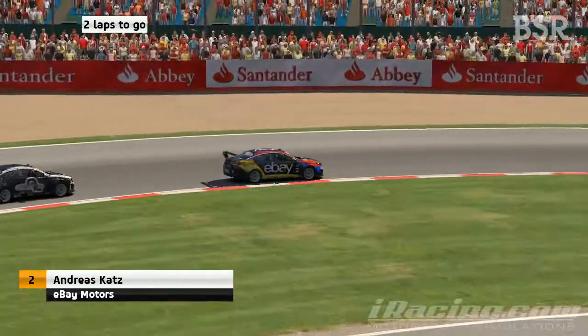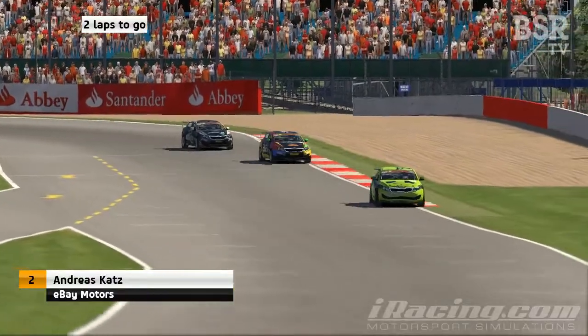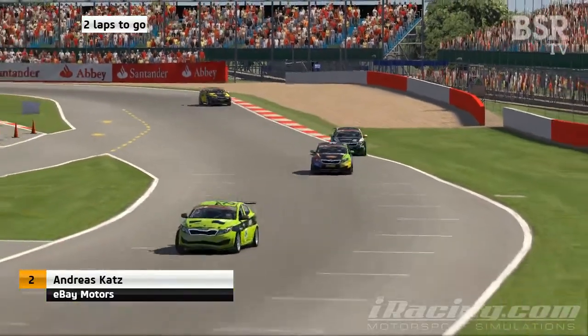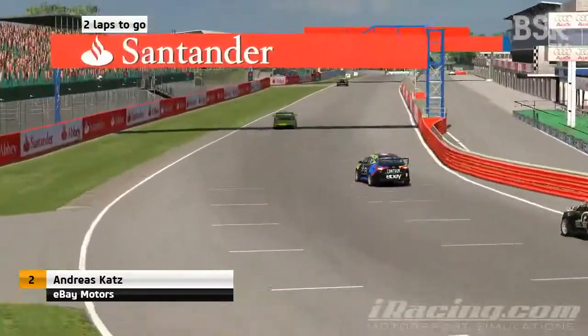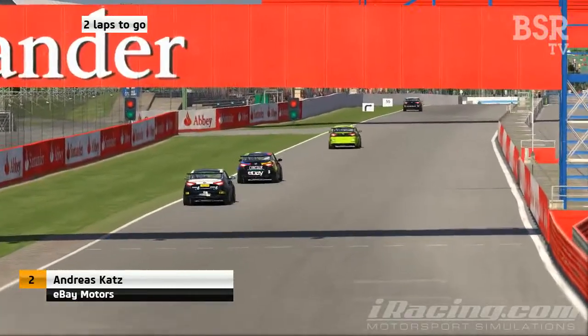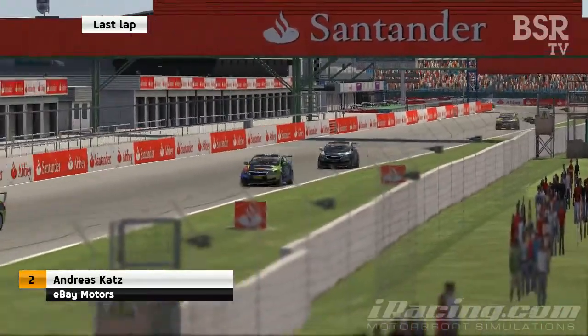And with 2 laps to go, it looks like he's on for second place unless Chepelewski can magically pull some pace from somewhere. And this is the stage in the race where the tyres are starting to get a little bit worn. You might have pushed them a little bit hard to maintain your current position, and mistakes come a lot more easily than they do at the start, except for the first lap maybe.